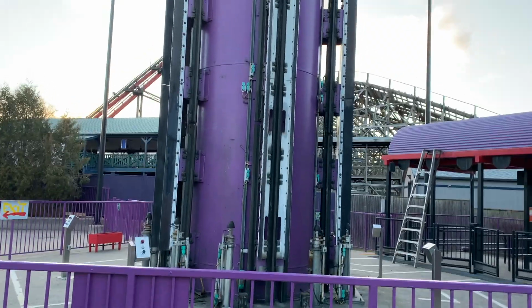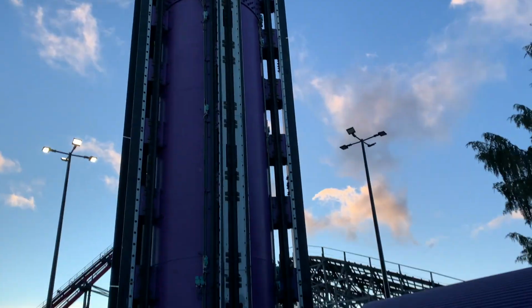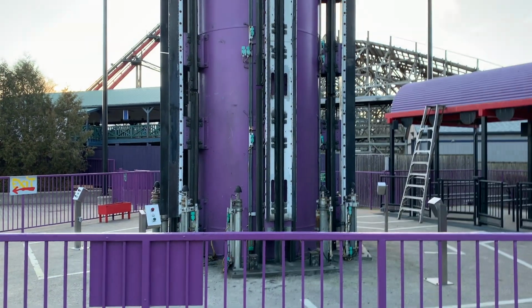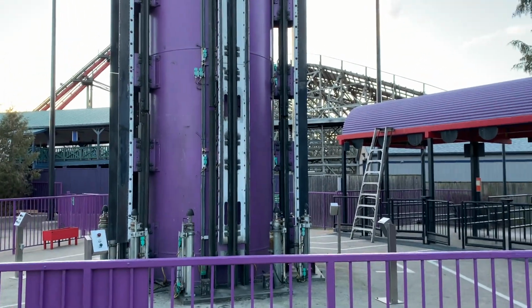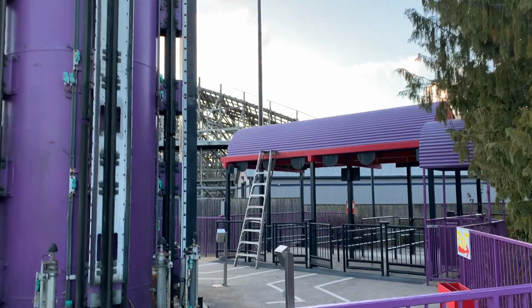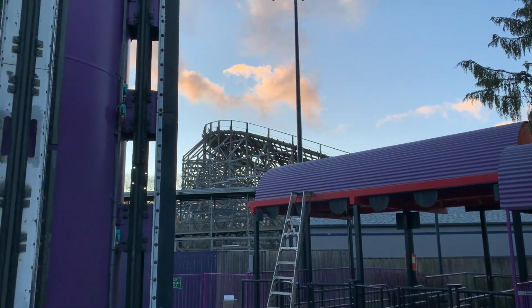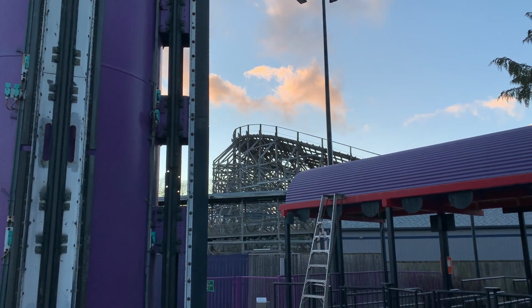Here's another look at Drop Tower. I wonder what else they're gonna do to the ride in addition to giving it new seats. I wanna know what else they're gonna do. Also, that wind coaster behind Drop Tower is Wild Beast, and it's another ride that's been getting renovated recently.